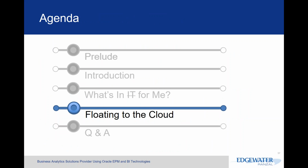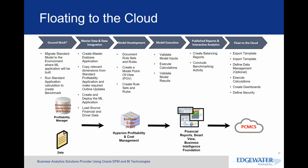So hopefully I've got you excited about it, and what I'm going to show you now is how to actually do this, how to go from ground to cloud. You can see the diagram that we have here. For those who are Renzal clients, this diagram will seem quite familiar. It's an approach that we're very comfortable with, that we've done a lot, and that has really worked in real-world examples.